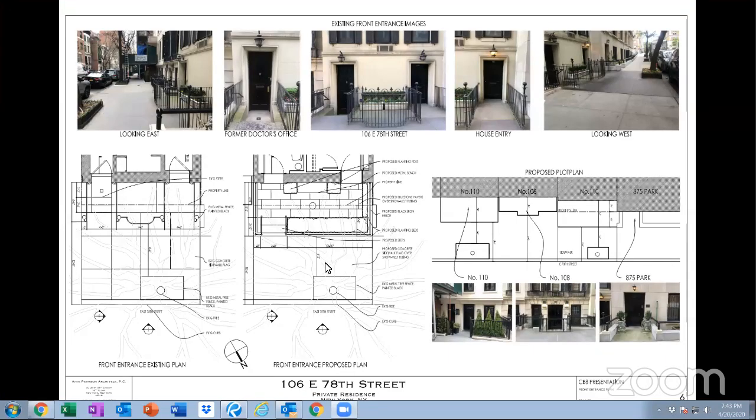Jane, anything? It's 2 feet into the sidewalk. What is the measurement, the dimension for the extension into the sidewalk, the front areaway? I'm pulling that up again. So the existing fence right now, the farthest is 8 feet away from the tree pit, and proposed would be 6'2" away from the tree pit.